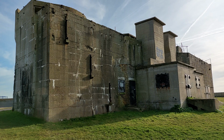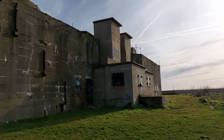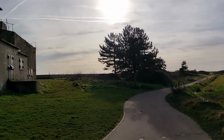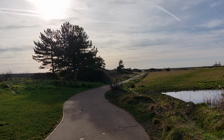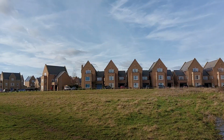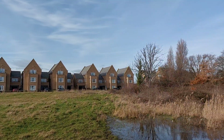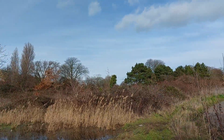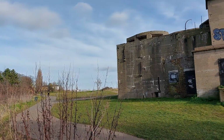So when you enter this area you'll see a red flag, and that will tell you that the range is alive. Today it's an excellent place for wandering around, walking your dog, running and so on. It's just a great place. This gives you an idea of the scale. So these are obviously new developments built onto the garrison land. And this is just one firing setup for the heavy guns.